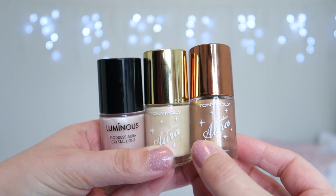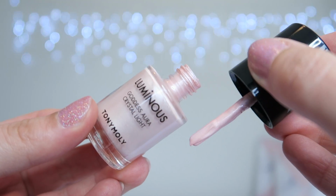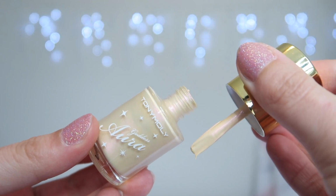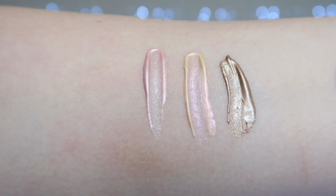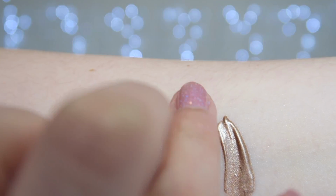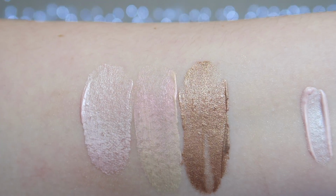The packaging for both highlighters is quite similar, though the full-size Benefit highlighters are slightly bigger. The Tony Moly highlighters have an interesting applicator. They are plastic and quite stiff, which is a little bit annoying, but ultimately doesn't affect the application of the highlighters because I dot them on my face anyway. The Tony Moly comes with 3 colours, 2 of which are pretty good dupes for the Benefit colours. Pink Glam is a pretty pink with a silver shine, Gold Glam is gold with a purple and pink shine, and Bronzing Glam is bronze with a gold shine.